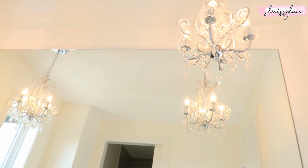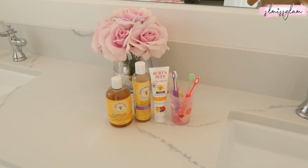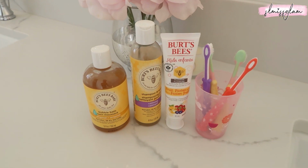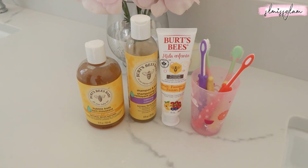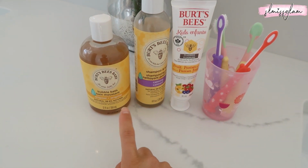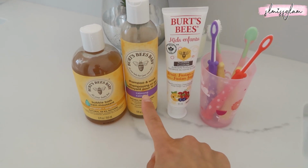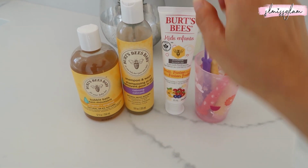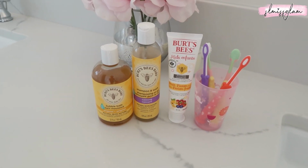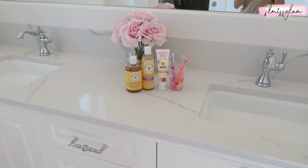Seriously though, look how cute their bathroom is, you guys. I love their bathroom. So I just wanted to quickly show you a few products that I've been really liking. Burt's Bees. I don't know why I'm just starting to use their products for babies, but amazing. This is our favorite. We've been using the bubble bath, also the shampoo and wash. It smells so nice. And then the Burt's Bees toothpaste, and we have their toothbrushes in here. Just a really beautiful line, and I love the smell of their products.